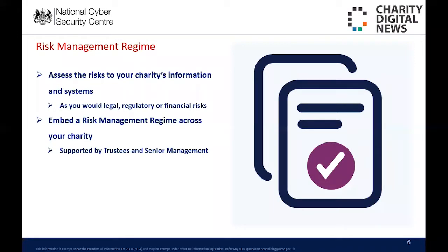And for some, that will be their database. If they're perhaps a medical charity, they will hold intellectual property in a lot of cases. If they're perhaps a trust, it will be the money that they have to donate to other causes. It might be many types of things. And really that's for your board and your senior management to decide what those things are that they care about the most, and make some informed decisions about how much they want to protect those.